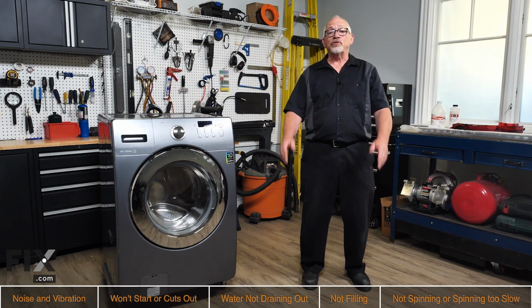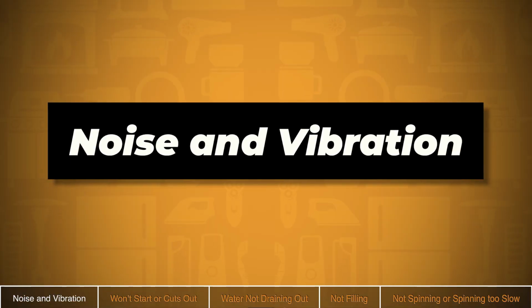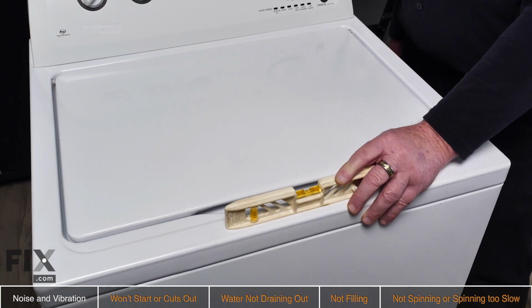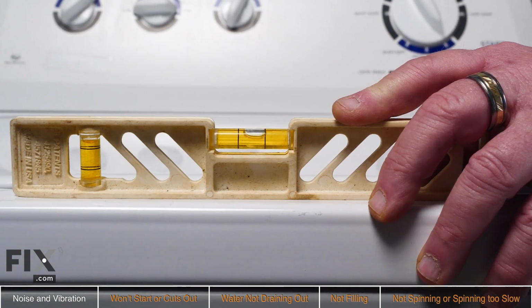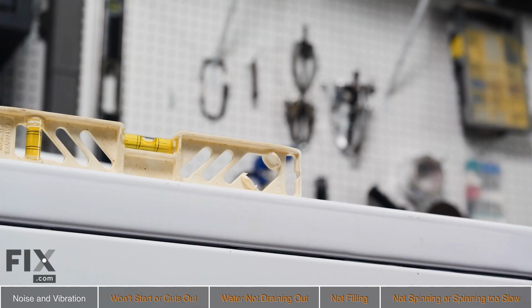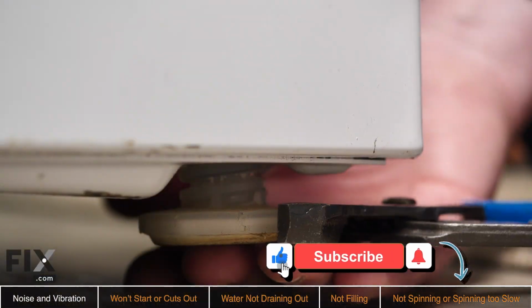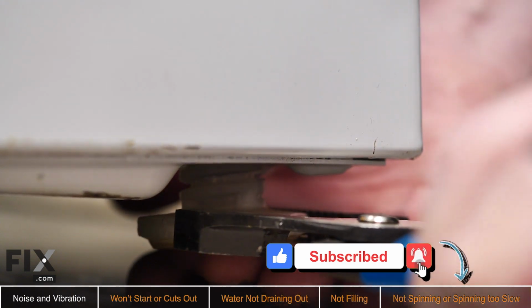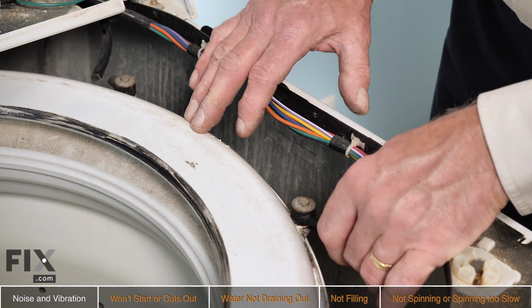So one of the most common issues we have, and the first one on our list, is noise and vibration. If you're experiencing that with your washer, the first thing you're going to want to look at is to make sure that it's level. And level for a washer isn't necessarily always front to back. It's about whether it's solid in place and it's not rocking in any particular direction. If it is, you'll want to adjust those leveling legs and get them settled down, and that should take care of your problem.